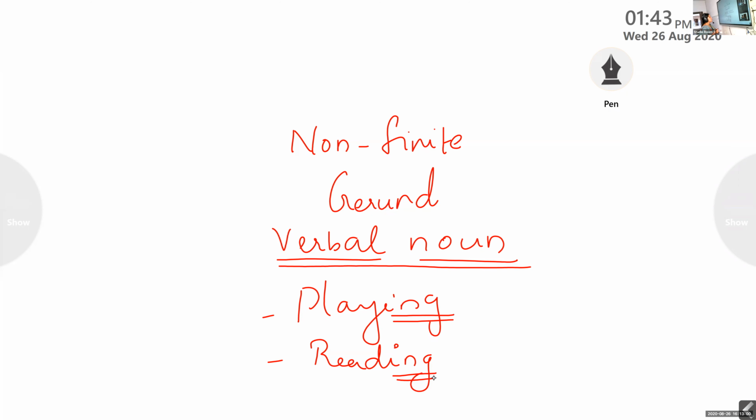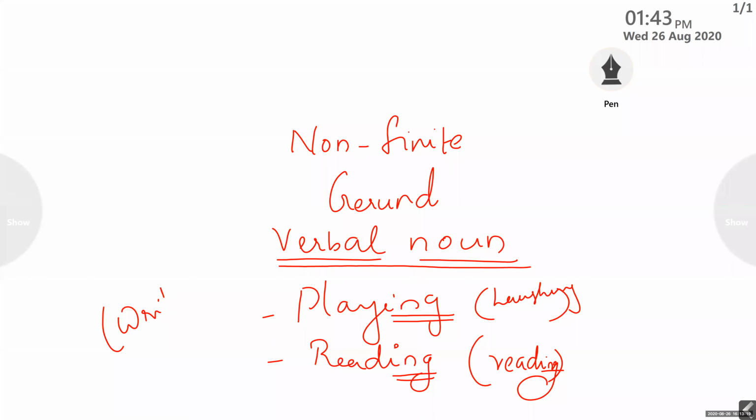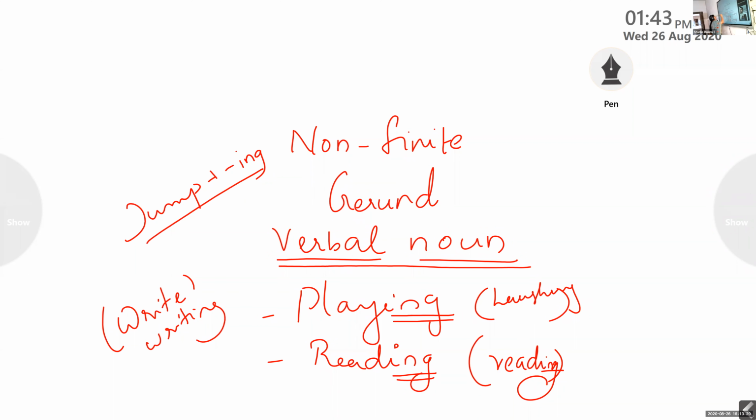If somebody asks you to use the gerund form, easy. If the bracketed word is read, how to make it gerund form? Reading. If the bracketed word is laugh, what is the gerund form? Laughing. If the bracketed word is write, what is the gerund form? Writing. If the bracketed word is jump, what is the gerund form? Jumping. You can add ing and make it jumping.